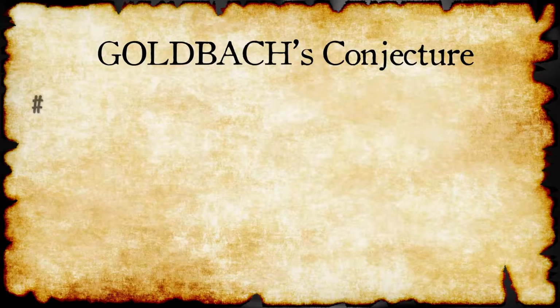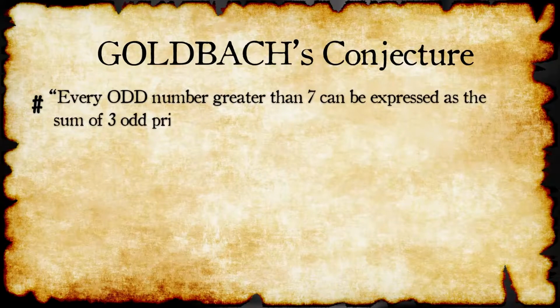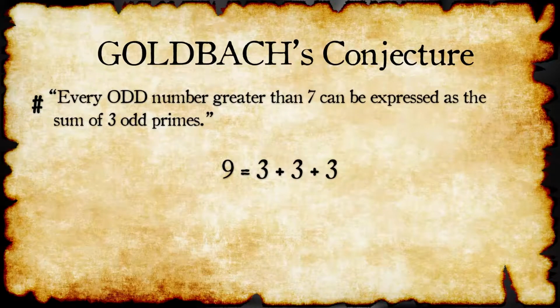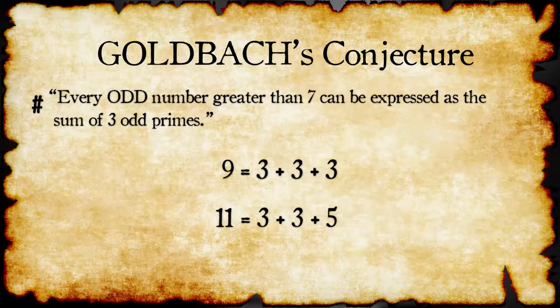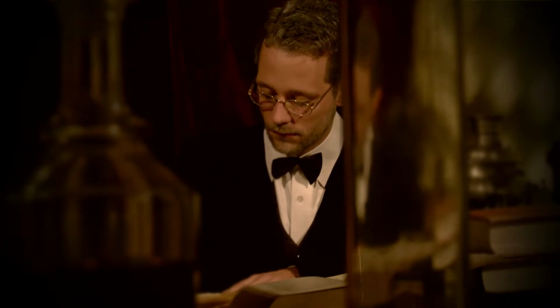He came up with a second premise, which says every odd number greater than 7 can be expressed as the sum of 3 odd primes. Let's see some examples here. 9 is equal to 3 plus 3 plus 3. 11 is equal to 3 plus 3 plus 5. It's simple enough to understand. Unfortunately, it's not easy to prove, because one broadly needs to keep testing till one finds a counterexample.